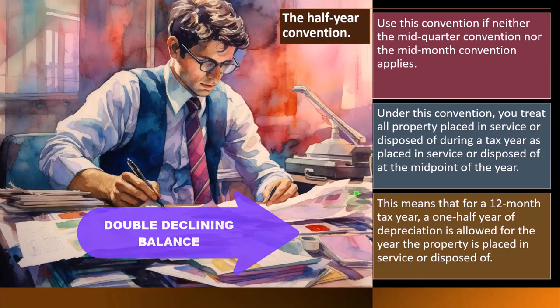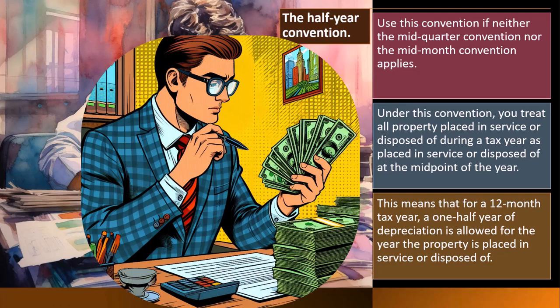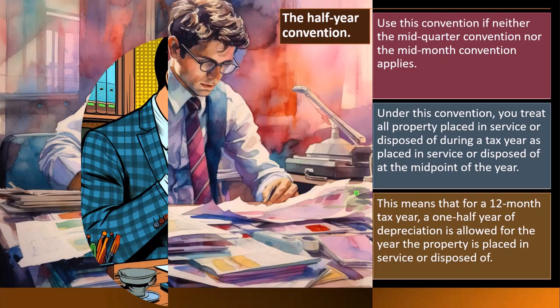But you'll see it in the second year, because in the second year of depreciation, you're not going to come up with the same number under a straight line versus double declining. We'll probably see that when we get to our example problems.